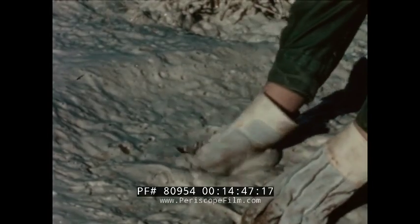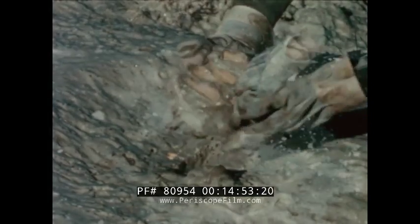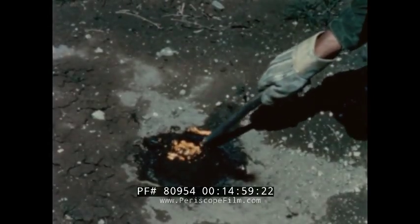Foam applied to burning HE will also effectively control a fire. But foam adds to the cleanup job. Covering the fire as it does, foam conceals the extinguished but still dangerous residue. HE that has not completely burned remains as an explosive hazard.